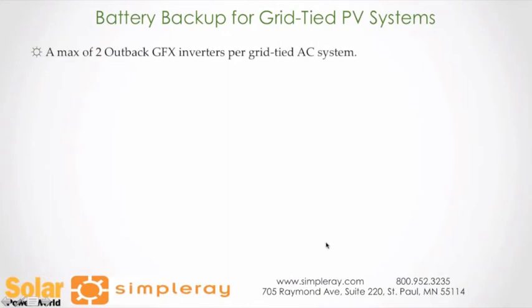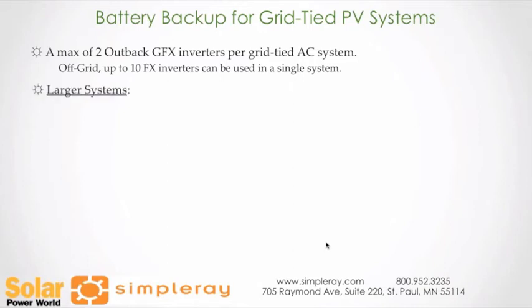We're only allowed to use a max of 2 of the Outback GFX inverters on a grid-tied system. So 7,200 watts is our maximum input on those. Off-grid, we can go much larger. We can stack up to 10 of these in a single system. But on-grid, only 2 GFX inverters. So, you want to go bigger? Sure, we can do that.